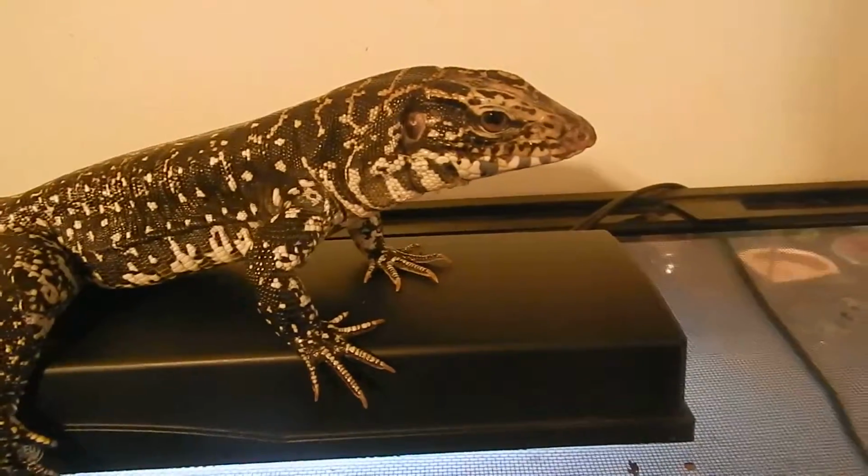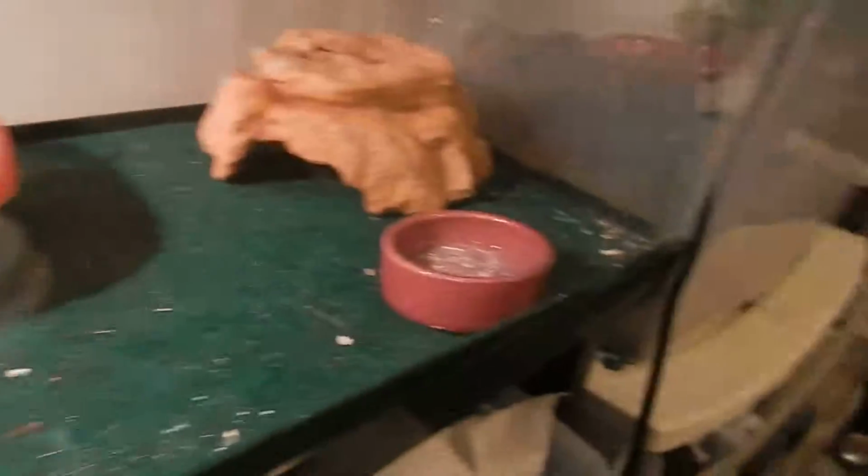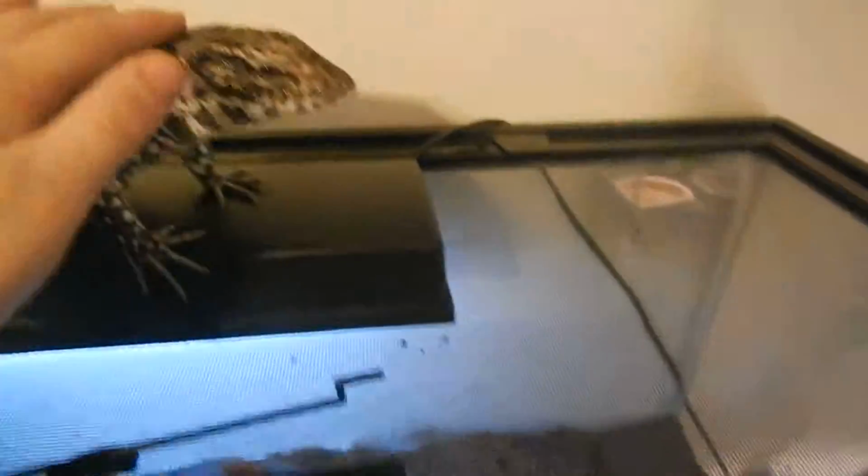This just turned into a little reptile video show. And this is our leopard geckos. We have a total of three in there. There's two in the hide box. I think one's in there. Can't tell though. But they're in there. It's really cool.